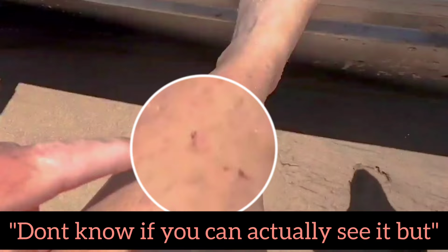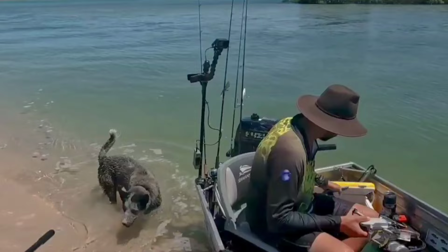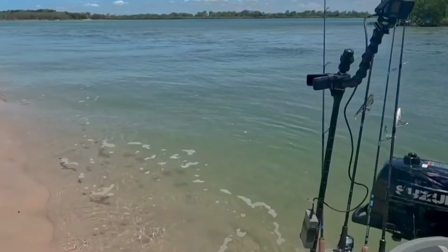Old mate bit my leg and I'm bleeding. Don't know if you can actually see it, but yeah, freaking ferocious. I knew they had big teeth when they're big, but he was nibbling my hand fine, and then went me old bloody chin.